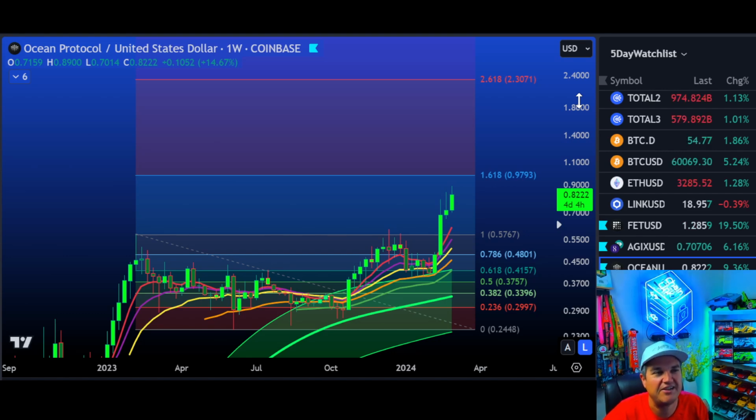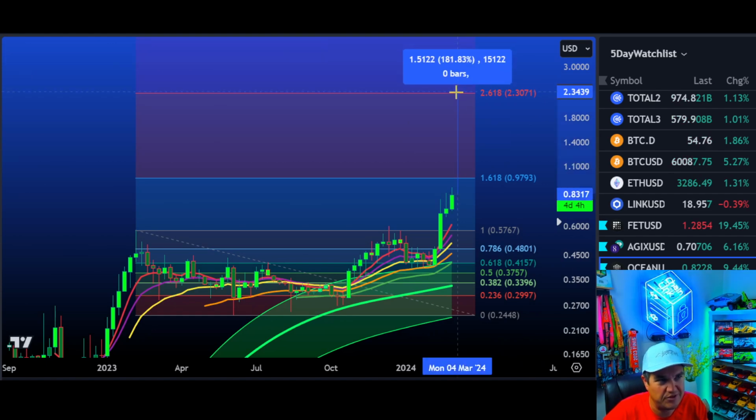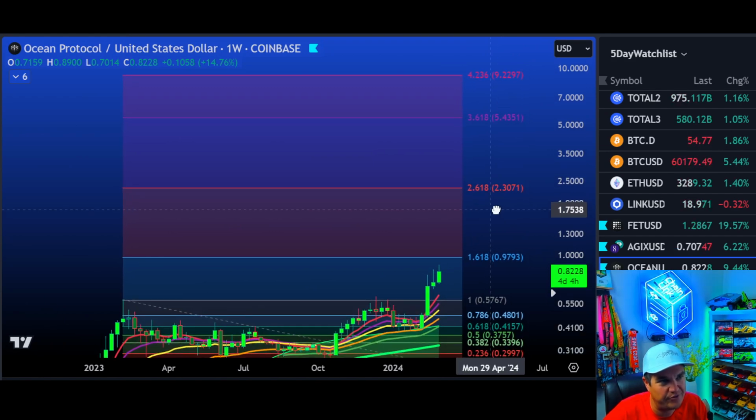So what numbers are those? I'm glad you asked. Let's take a look. 2.618 is up at $2.30. So let's see how much higher that would be. You know, these are rough estimates. So we're looking at 180% there. Of course, that's doable for any kind of altcoin. Let's look at the 3.618 and even the 4.236.